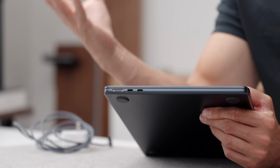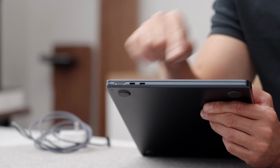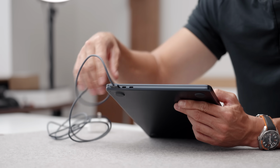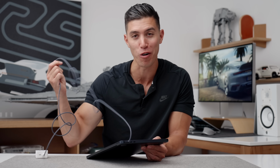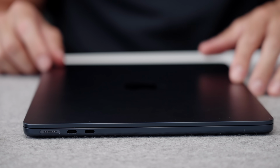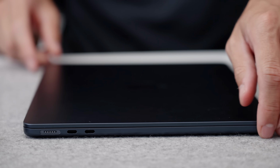With the size and I guess overall thickness, you sacrifice some of the ports. You have the 2 USB-C ports on one side, the new MagSafe port, which of course, if you do get Midnight or a funkier color, you have that braided cable to match. I love that. And on the other side, you just have a 3.5mm headphone jack.